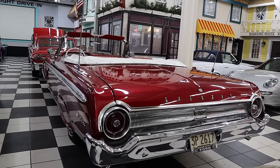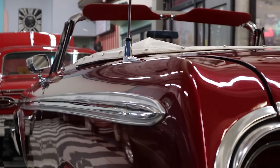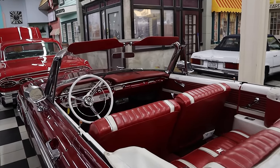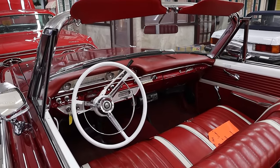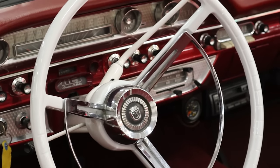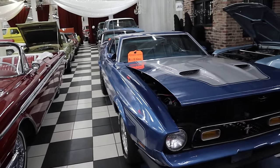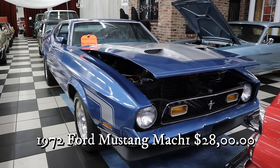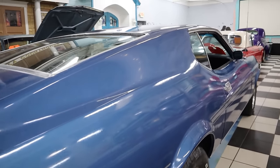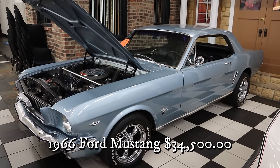Ford Galaxie 500 Sunliner, 62. I've not seen too many of these at the car shows I've been at. See a lot more of the Chevys and the Impalas and stuff like that around this year. Not as many of these. Nice Mustang here.